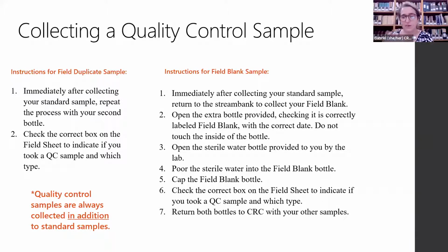And again, it'll be written on the bottle that it's a field duplicate. So you'll know which one you're collecting. And then remember on the field sheet, that's where you check, was this a quality control sample? Yes, it was. And then for the field blank sample, like I said earlier, immediately after collecting your standard sample, return to the stream bank and collect your field blank.